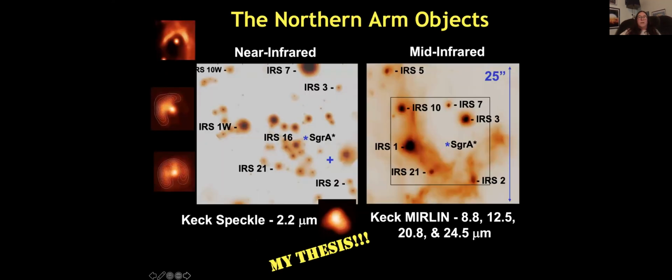Now, I can't talk about all this without mentioning my thesis just a little bit. While Dr. Ghez was focusing on all the stars orbiting around Sgr A*, I was always asking for them to pretty please just look right over here at these objects, IRS 10 West, 1 West, 21, and 2.